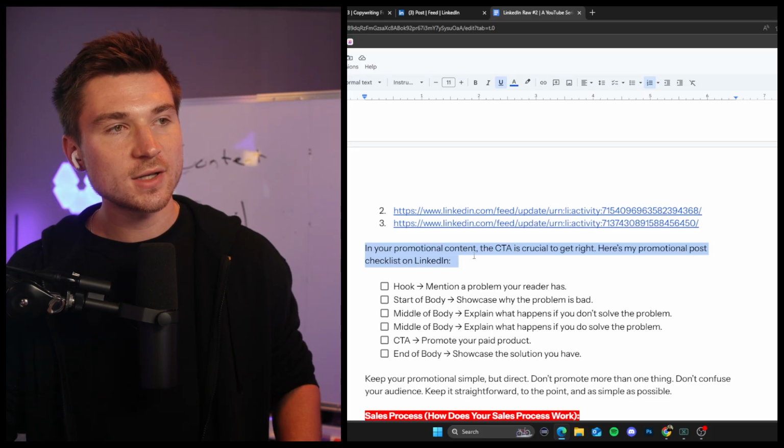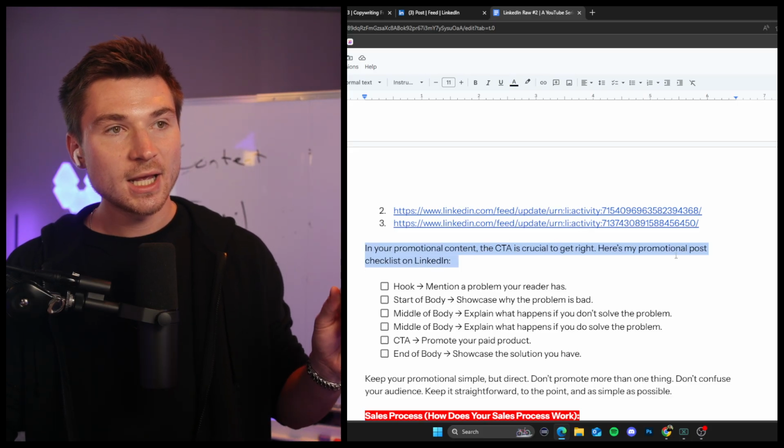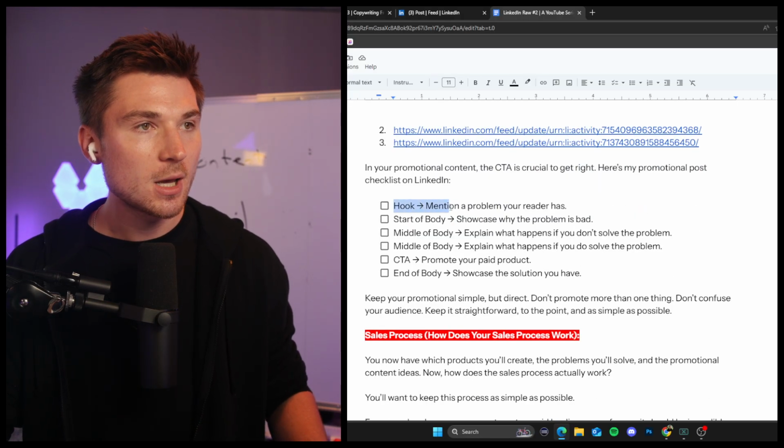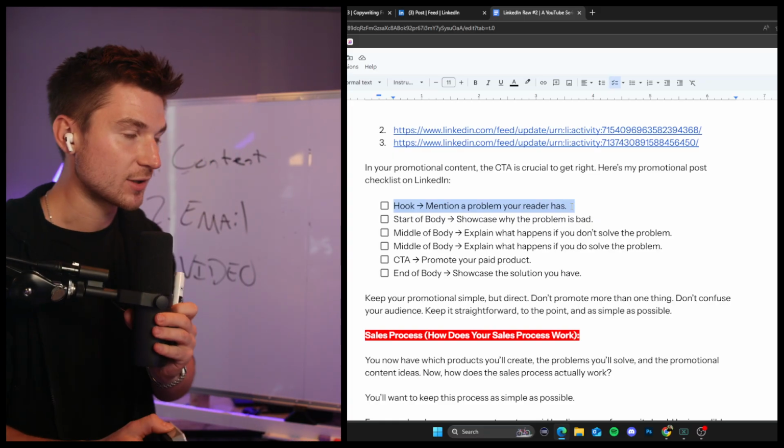In your promotional content, the CTA is crucial to get right. Here's my promotional post checklist on LinkedIn. So first, start with your hook. Mention a problem your reader has. We can actually break this down here as well.